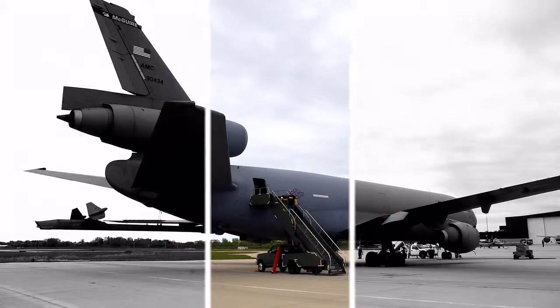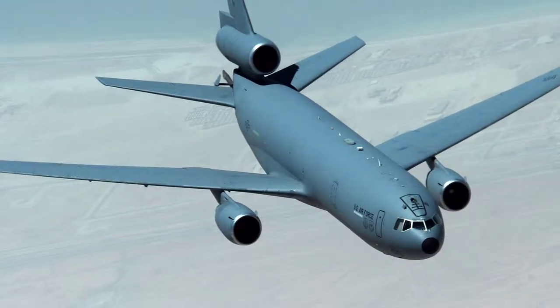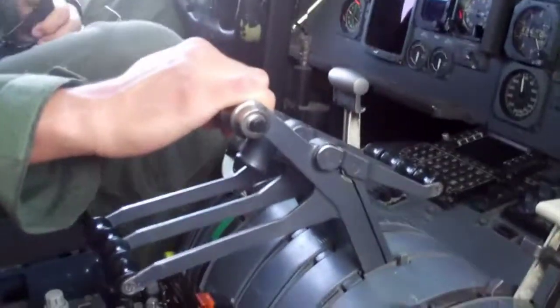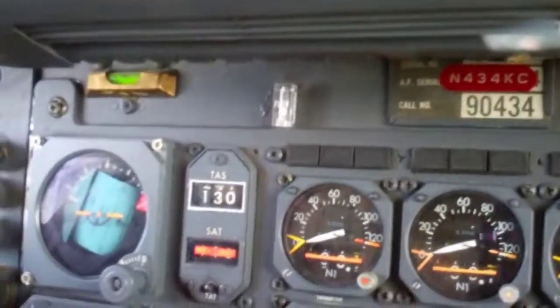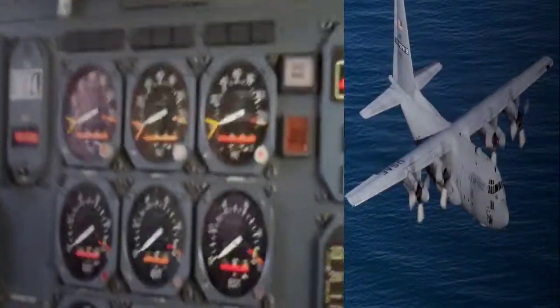This is the KC-10 behind me. It's an aerial refueling platform, which is our main mission. We also carry cargo and passengers. We can put some palletized seating on there and carry up to 75 passengers, as well as our fuel load and cargo. Over here we have the throttles for the engines. Here we have the inertial navigation unit.